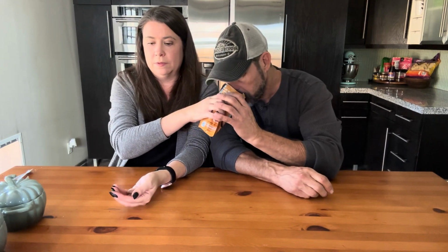Okay, give it a smell. It smells like pumpkin spice. So 140 calories for an ounce, which is roughly 16 almonds. So they're just kind of, if you can see that, sorry, we're so far away from the camera.